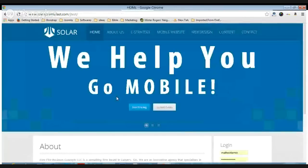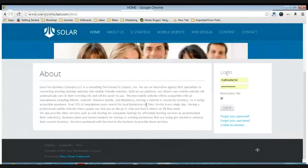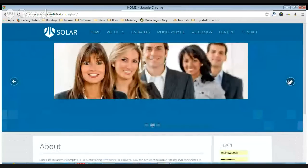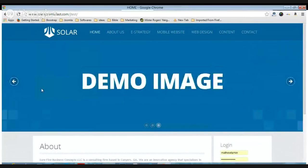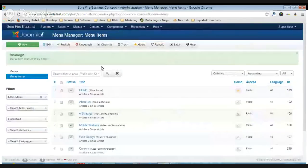So when you go on the home page now, you have that content. So you can edit this content to say whatever you want it to say. You can change it. You can change the images. And also you can change the logo. So let's go change the logo.